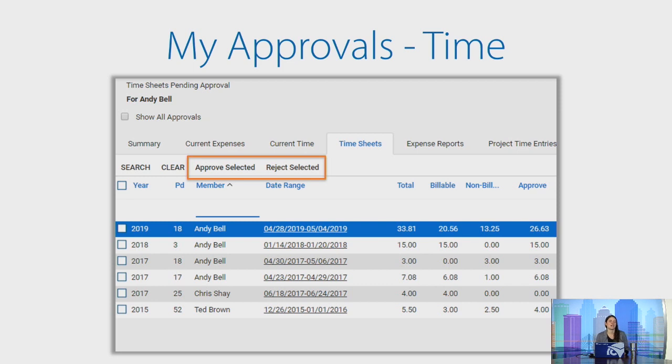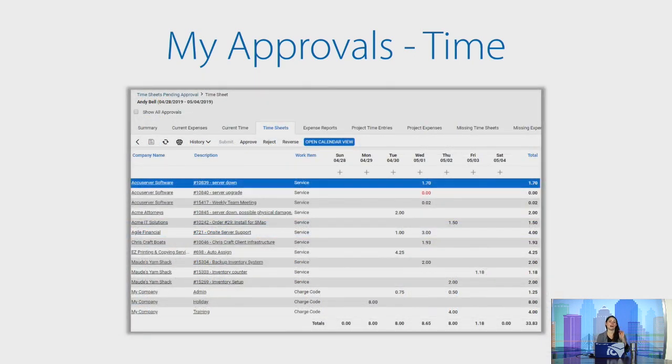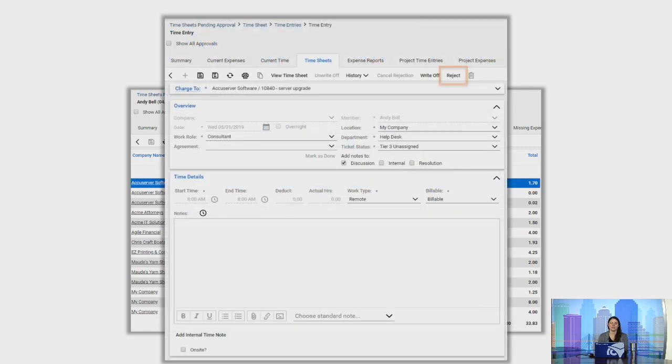Now, the last thing that I want to review before we break is approvals: approving, rejecting, and reversing. It's easy enough to say approve your time entries, approve your timesheets, everything looks good. But when you get into the timesheets, you're going to see more options. If you notice, for example, a single time entry that does not look right, you have a couple things you can do. Usually we say click into that entry, and then from within you would reject that individual entry.